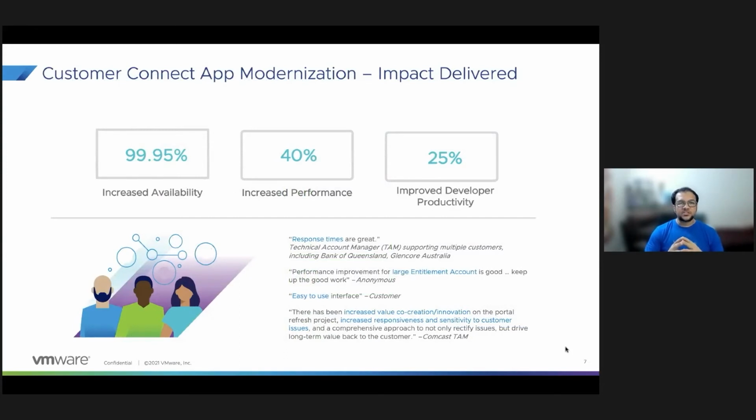So what did we accomplish with the app modernization effort? After the modernization effort, we are able to consistently deliver services with availability of 99.95% and above. The performance of services also significantly improved by 40%. There was an improvement of 25% in the overall developer productivity.